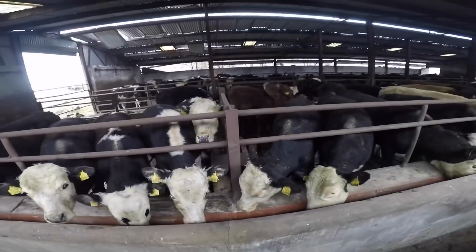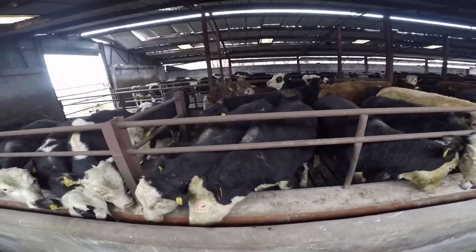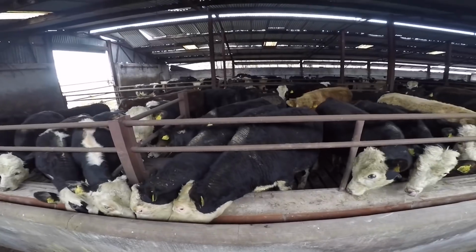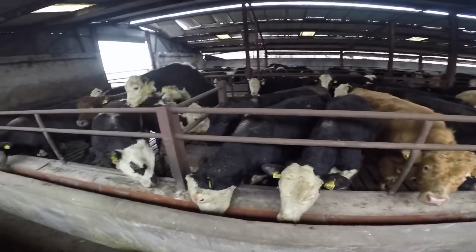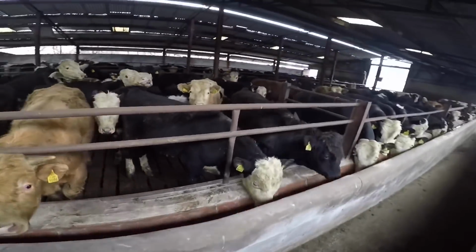Once they go in, they'll be moved up onto feed slowly initially, and by Christmas time then they'll be pushed hard and finished about next February, March time. That's the way we'll try and go with them. But they're a long-term project.